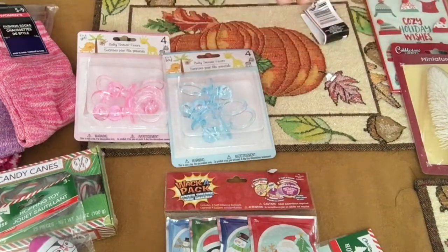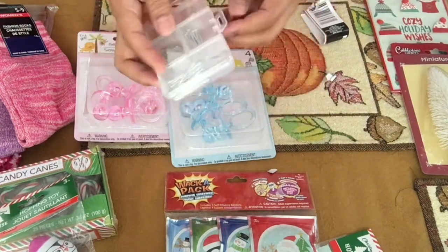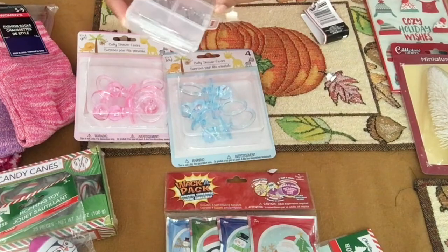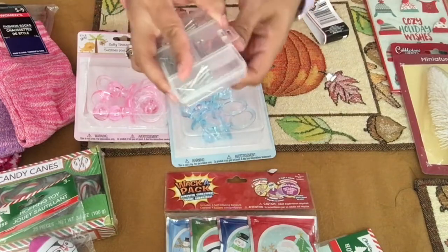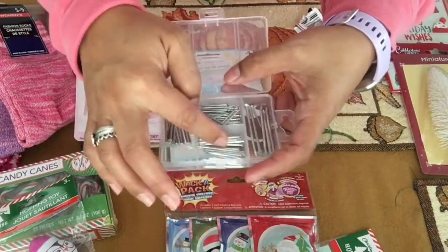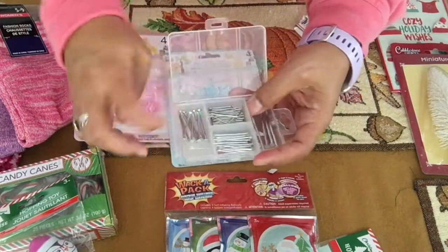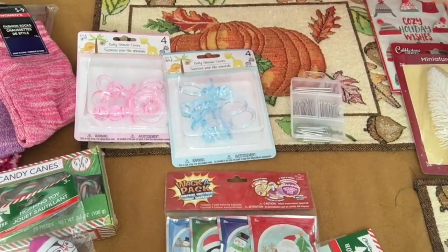I was looking for the workbench, the one everybody uses for the embellishment swaps, but they didn't have it. They were all out, so I'll have to dig in my stash because I know I have some. I just couldn't find it. I was hoping Dollar Tree had some, but look at these little compartments. It's so cute, perfect for little embellishments. So I'm just gonna take all these nails out of there and put them with my other nail stash. I'm gonna use this container for a swap that I'm doing.